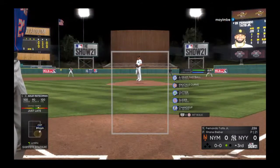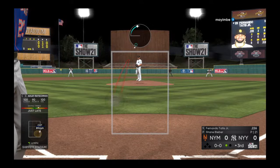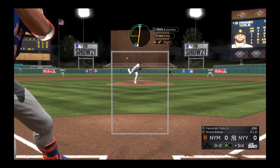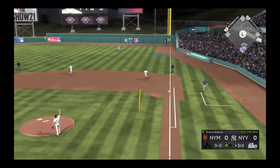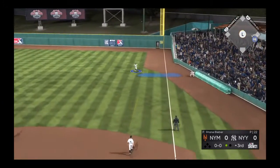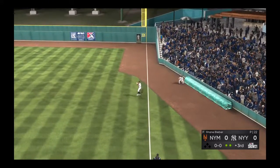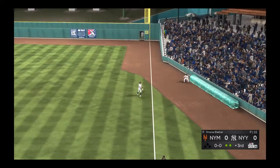Next to stand in is Fernando Tatis Jr. Fernando Tatis. Ready with the first pitch. Here it comes. High in the air down the right field line. Chasing after it is Rosario, and he tracks it down. A nice running play to record the second out.